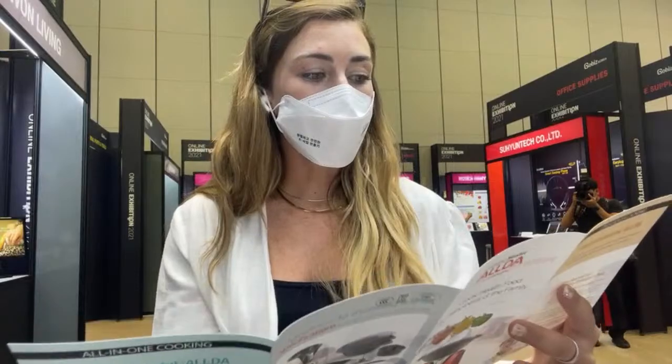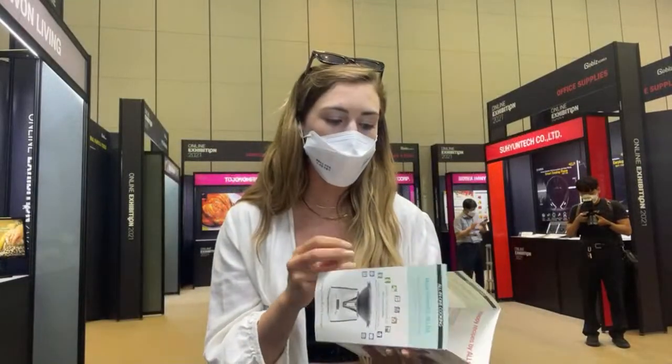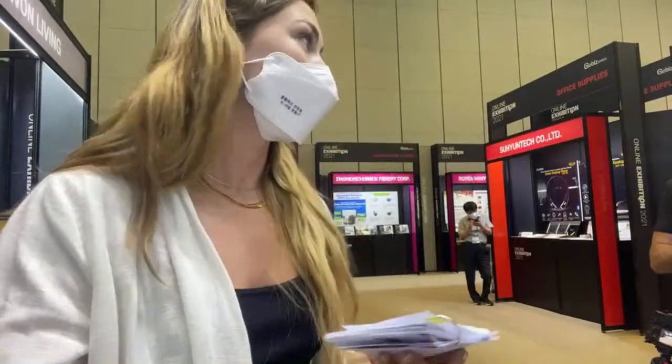Wow. So it's like an all in one cooking system, which is really convenient because I feel like nowadays, I don't know about you guys, but in my kitchen, I'm accumulating so many different cooking tools. Like I have an air fryer, I have a waffle maker, I have a microwave. So this is the type of thing, I guess it could just do it all. So that's really cool. So let's move on over.